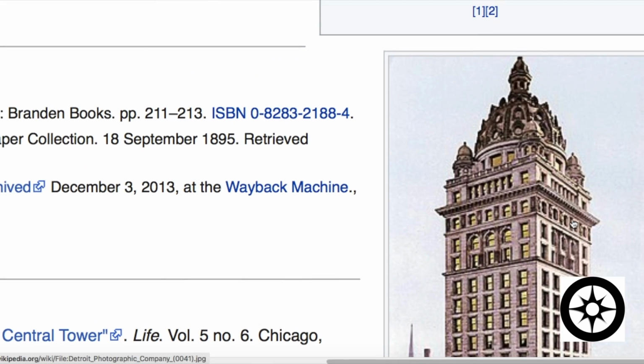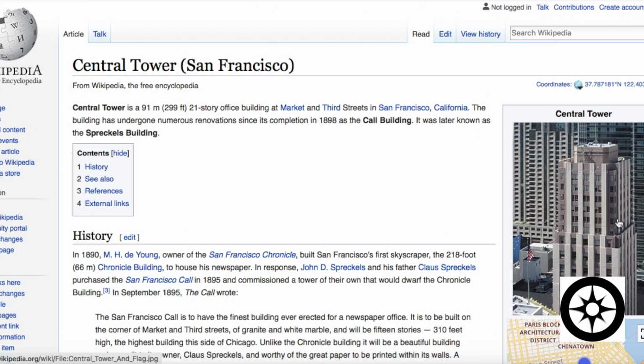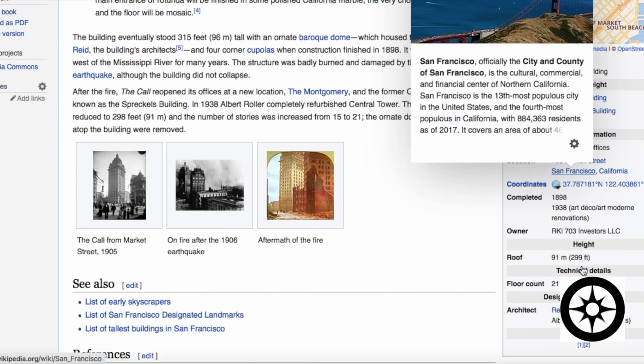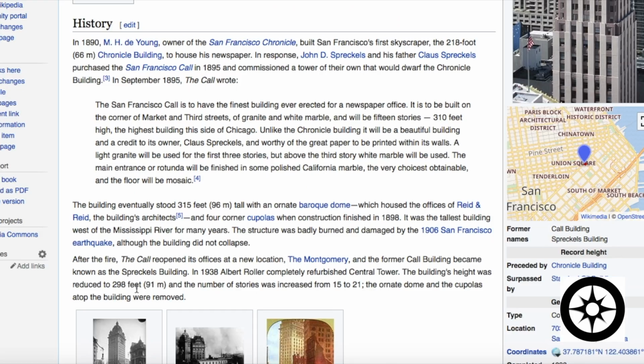And why would you renovate? This is not a renovation, what you see here. It was really interesting actually because their story is that they reduced it by 290 feet and changed the number of stories. Whereas there were 15 floors, they increased it to 21 floors.